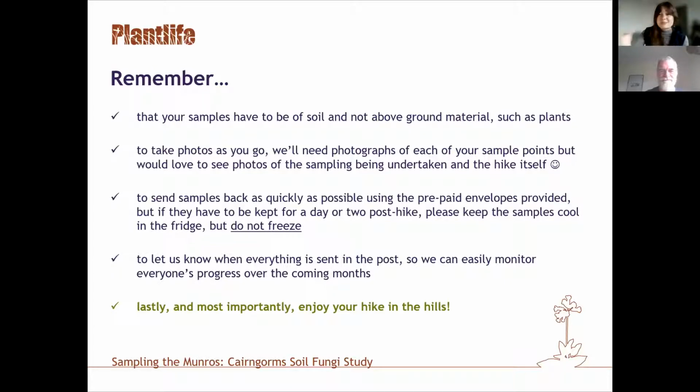It's important to return your samples in the post as soon as possible. So once you've done your hike, pop those in the post as soon as you can. But if you can't get them straight away, just pop those in the fridge for a wee bit, but definitely do not freeze. And just let us know when they've gone in the post, so that we can keep track of everyone's progress.